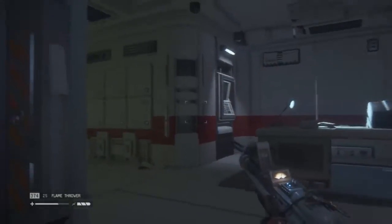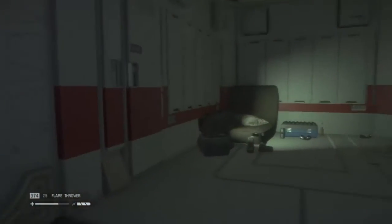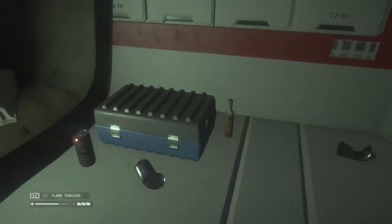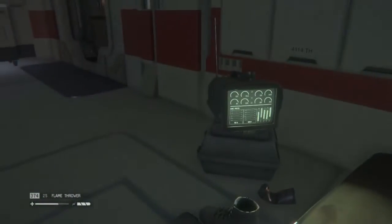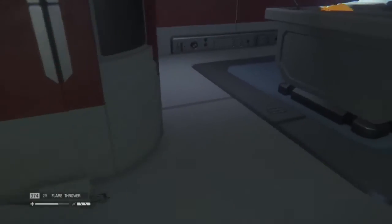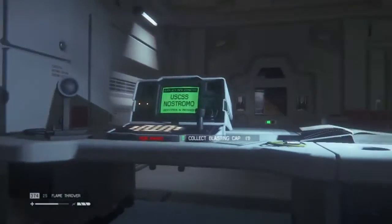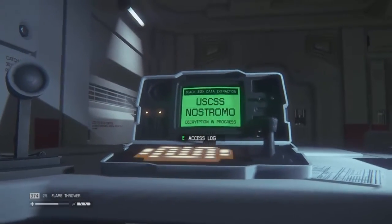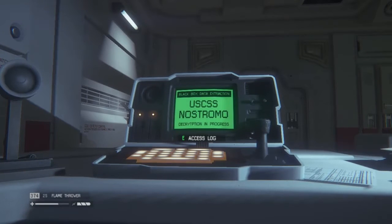Not that I know what's going to be through this door. There's a TV over here. Someone's been hiding out here. I don't know why. This would be a horrendous place to hide out. But where are they? Should we take their boots? That'd be funny, right? They'd come back and be like, "Ah, where's my spare shoes? Spent ages ripping them off dead bodies." Blasting cap. Can't take the blasting cap. We will deal with that at the moment. First, we're going to check out the Nostromo logs.